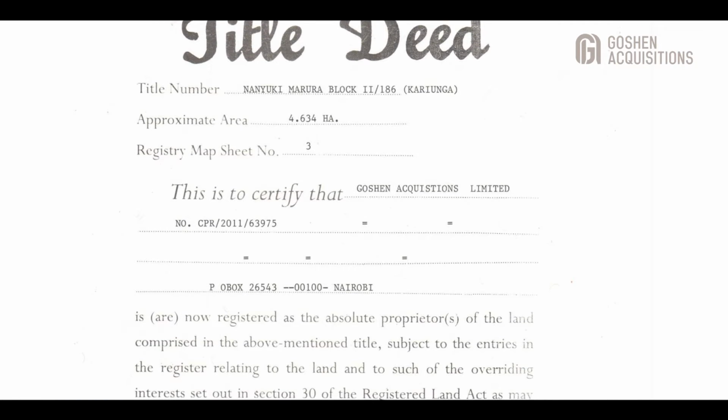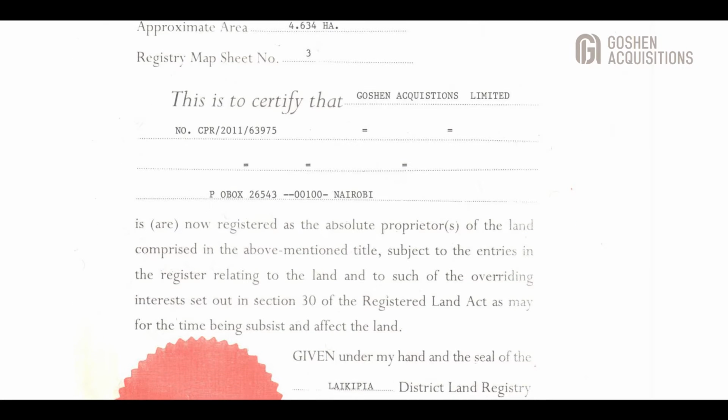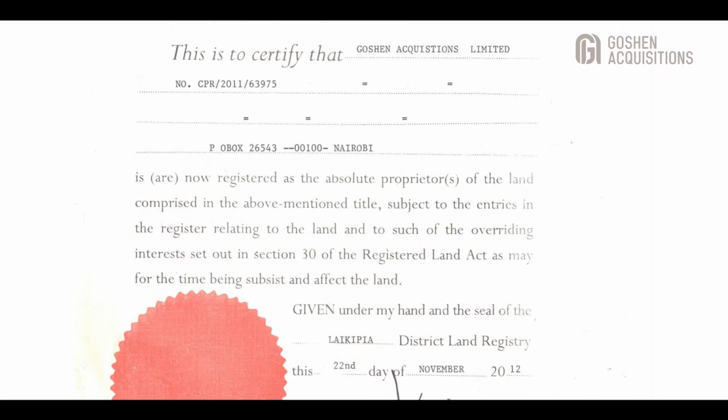Next, you will need to ask for a copy of the title deed to the property that you're considering buying. Very important that it be a certified copy. The reason you want it certified is to ensure that you've enlisted the cooperation of a licensed lawyer, because only licensed lawyers can certify documents as being authentic copies of the originals. So you want to ask for a certified copy of the title deed, because you'll also need it to do a search.